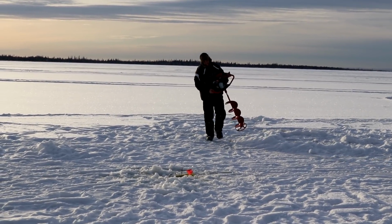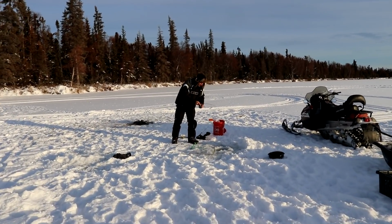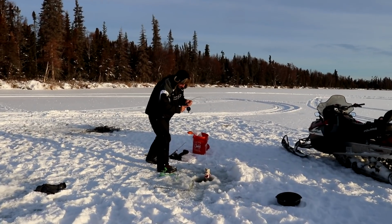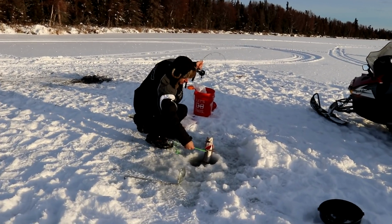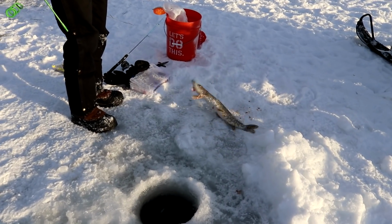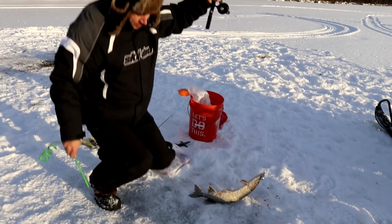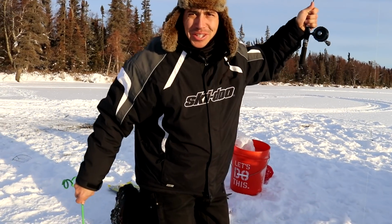She almost went in. Oh no. How are you gonna get it up? Oh, that's a nice one. Woo. Pretty big. Yeah, it's a great size. It's gonna flop right back in the hole. Well, this is why you keep on fishing.